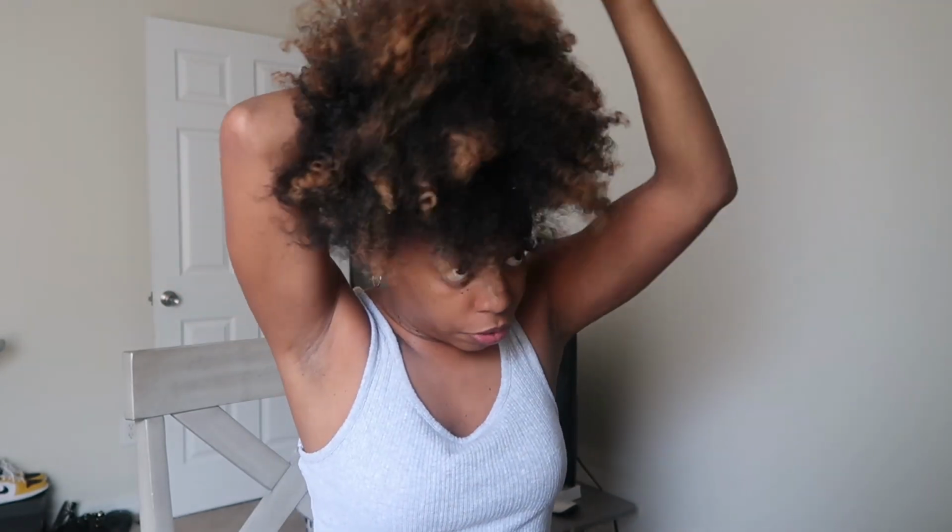Alright, y'all, and I got some gel. I'm gonna put some gel around our little edges. And as you're pulling it up, you want to fluff it together and fluff it out. But again, remember, like I told y'all, I like my puff to be a little big. I like mine real puffy. And you want to comb and brush your hair all the way to the top.